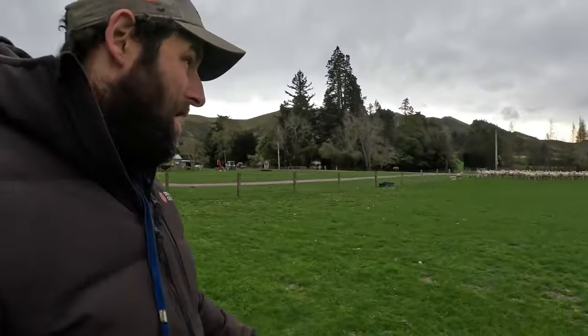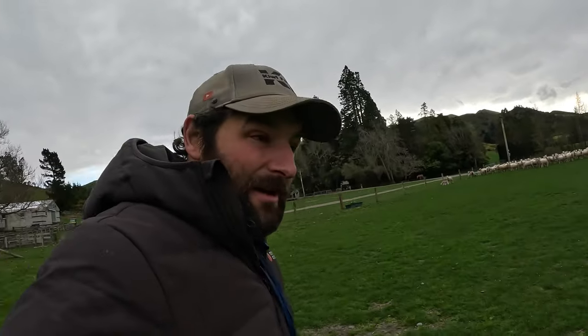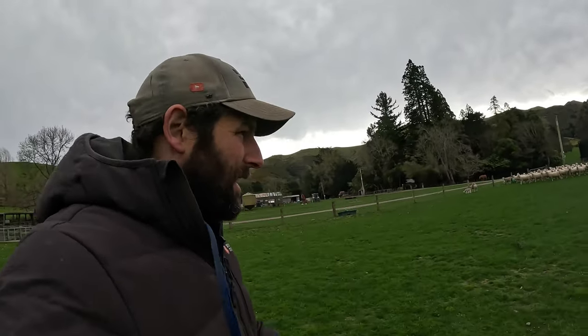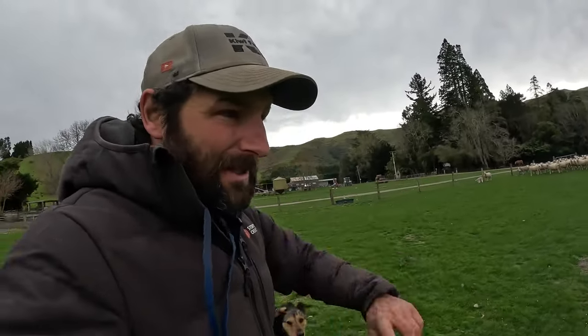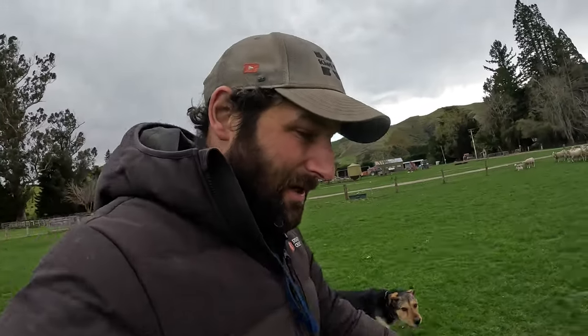Hopefully you can hear me. We've just got the last of these hill ewes to vaccinate, drench, 5-in-1 and selenium and all that stuff. So we'll get on and do them, split them up singles and twins, and then that'll be all the hill ewes sorted, and we can continue our set stocking.